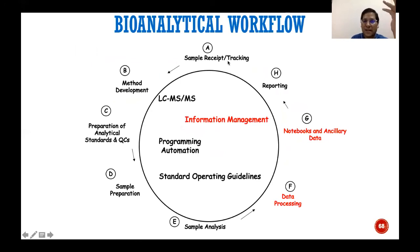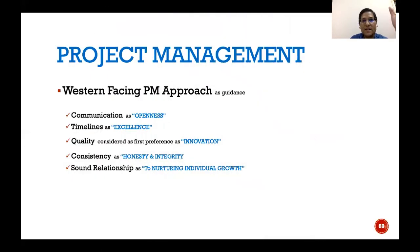So the bioanalytical flow, we know sample tracking. Everything starts from here. Then we go for development, preparation of analytical standards, QC, sample preparation, then sample analysis, data processing, acquisition, everything happens. Notebook, ancillary data, we will cross-check, compile everything. Reporting is the flow. And what we use: LIMS, LC-MS/MS as the main machine, programming, automation at different places, standard guidelines, operating procedures everywhere, and information management system. So this is the ideal lab. This is the green lab I'm talking about. And these are available. The green lab is ready to adapt. Remember this.